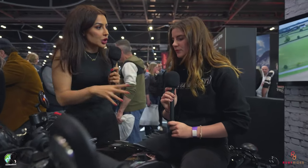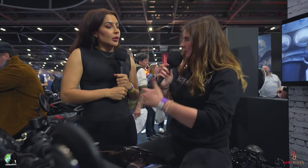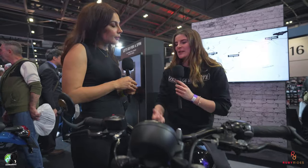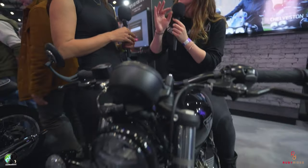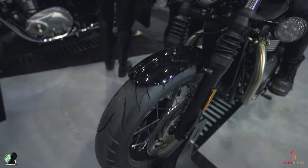What are your thoughts on this bike, considering you haven't ridden it? Yeah, so I haven't ridden this bike specifically. I've ridden a Speedmaster, which has an engine that's very similar, so I've had a taste of that. And if it's anything like that, the engine on the Speedmaster is almost like a lazy ride, but not slow. But it's fun. It sounds incredible.